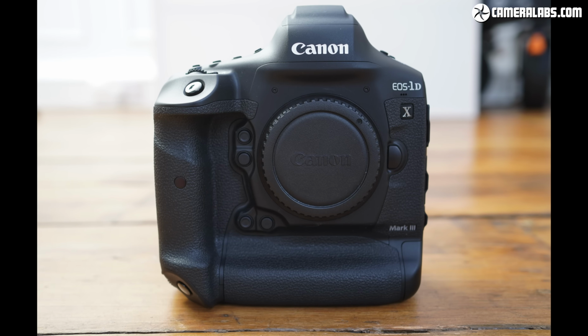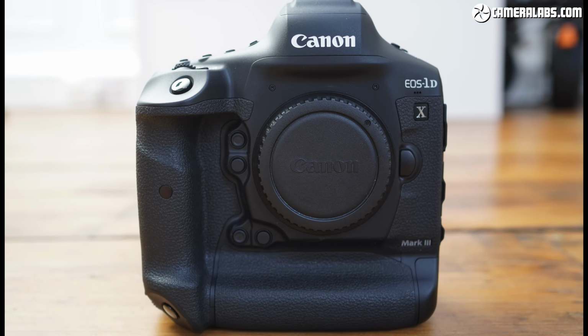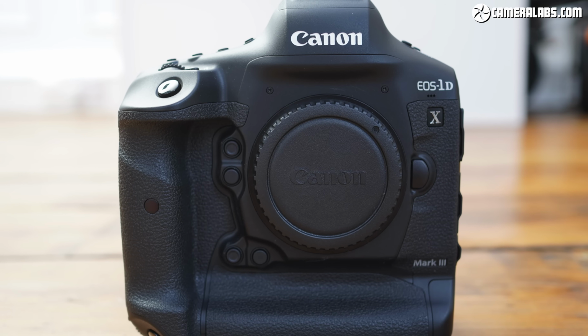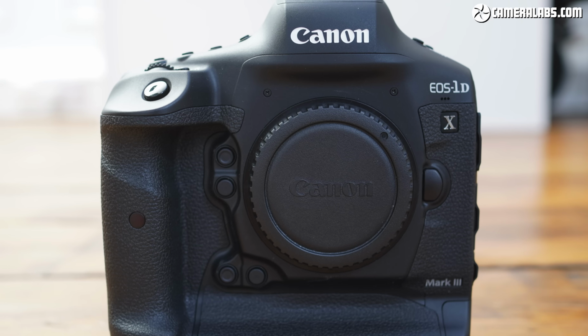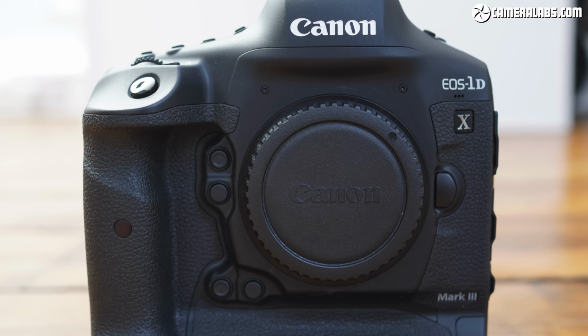Hi, I'm Gordon from Camera Labs, and this is a super quick overview of the new Canon EOS 1DX Mark III. In October 2019, Canon announced it was developing a successor to its professional sports camera, which to be honest everyone expected, given both Nikon and Canon traditionally upgrade their flagship models in time for the Summer Olympic Games, which is in Tokyo in 2020.